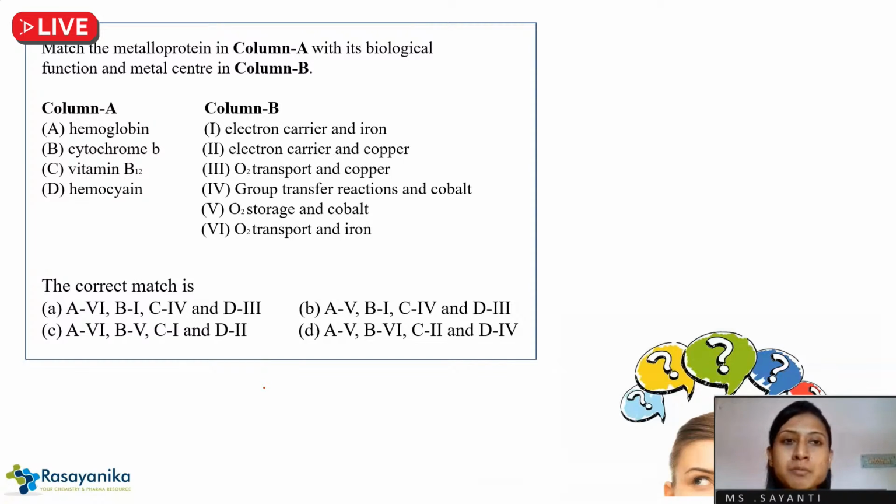See, part C questions are not always tough. Part C questions may be easy also. So these types of questions in part C which are asked are sometimes easy. So go for these match the following type of questions.